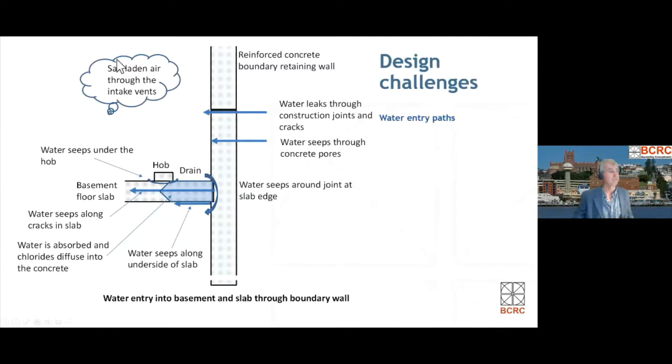We have salt-laden air coming in through intake vents. And we have seen salt deposits on the underside of slabs where the intake vent is pointing towards the prevailing winds, and we've got salt-laden aerosols coming in off a large body of water and being drawn into a basement. The challenge is that, let's face it, the architect is not going to be thinking about this. His decision is aesthetic. The air conditioning consultant is not really thinking about this either, because he's just thinking about the design of the internal system, where it's best to get the air from.